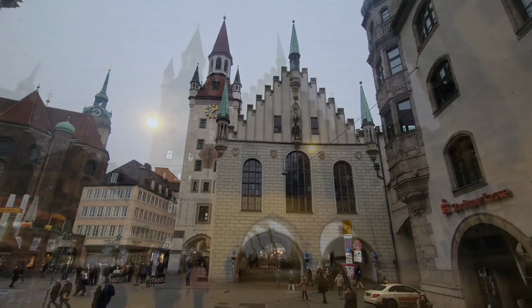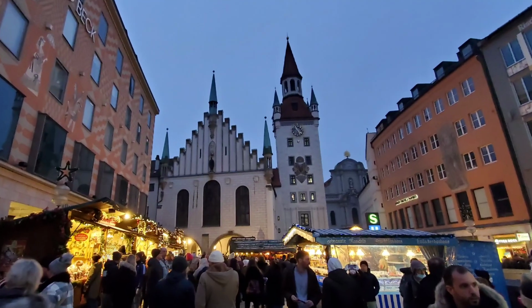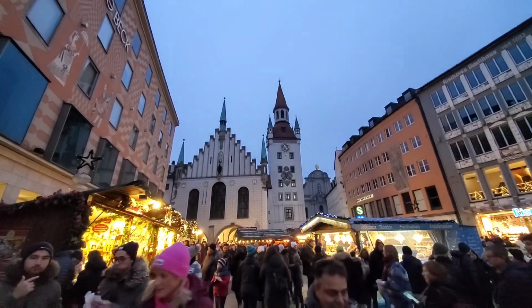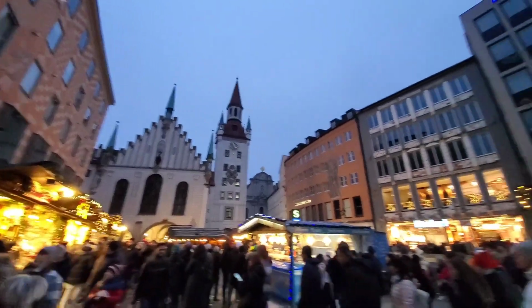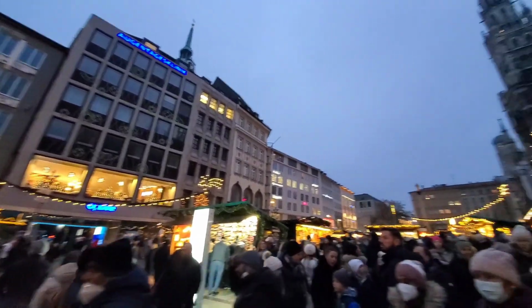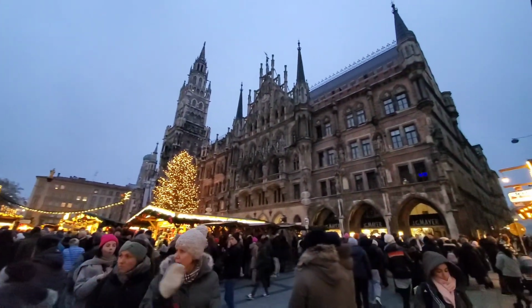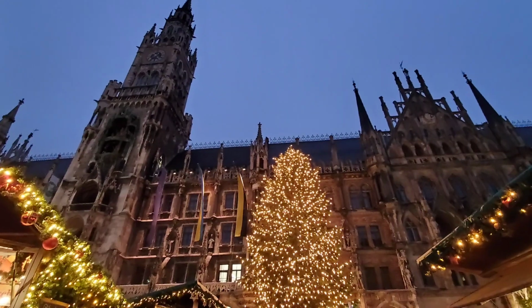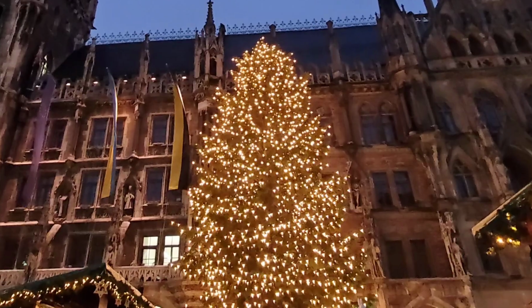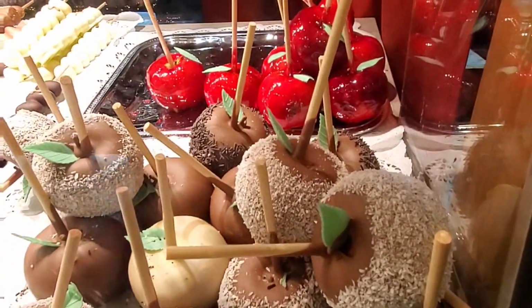Walking a little further, I came to their number one market, Munich's Christkindlmarkt in Marienplatz Square. It dates back to the 14th century. It was absolutely amazing with the romantic backdrops. Now with the war going on, they do have an energy crisis going on, so they have chosen not to light up their government buildings and churches. But the Christmas decorations were amazing.